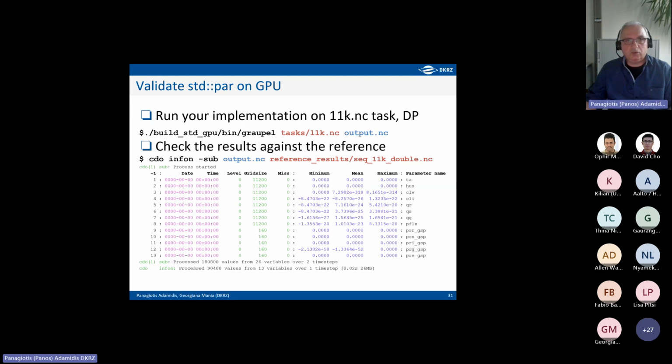Now, when going over to GPU, again, you run your Graupel executable with the 11K input file, and then you do cdo info -n, and then you compare your output with a reference, and then you get something like this as output. So now you don't have only this single line that we saw in the previous slide, where the differences were 0. Now you see here that there is a difference, and you see here in the temperature and the humidity it is 0, but in some other variables it is not 0, but it's very small. It's 10 to the minus 23 or 10 to the minus 52 or even 10 to the minus 318, which is basically 0. And so such results will be accepted.